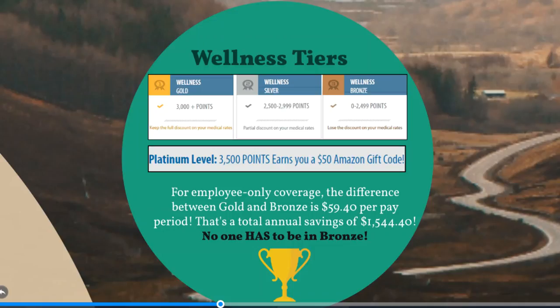Keep in mind, for employee-only coverage, in 2018, the difference between gold and bronze is $59.40 a pay period. That's a total of $1,544 different per year. It's a huge amount of money, so we just want to remind you that with all of the options available, there's no reason for anyone to be in bronze.